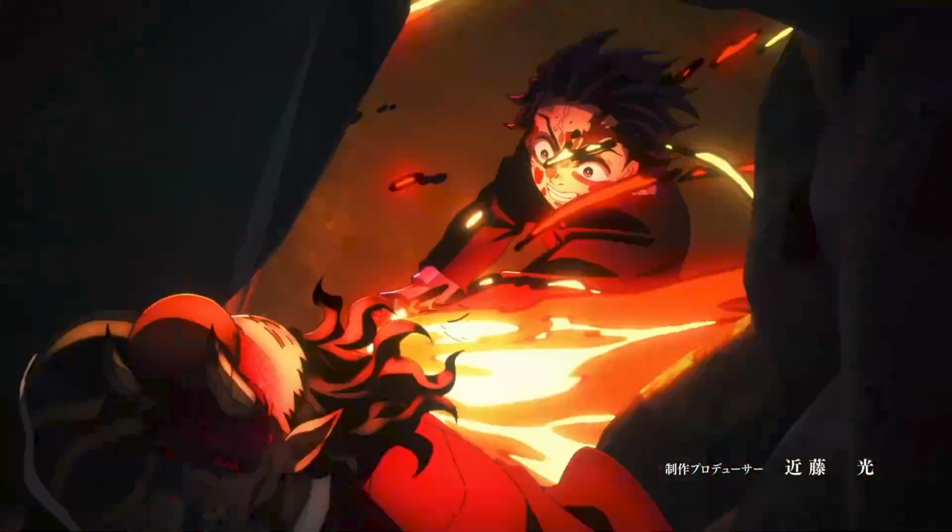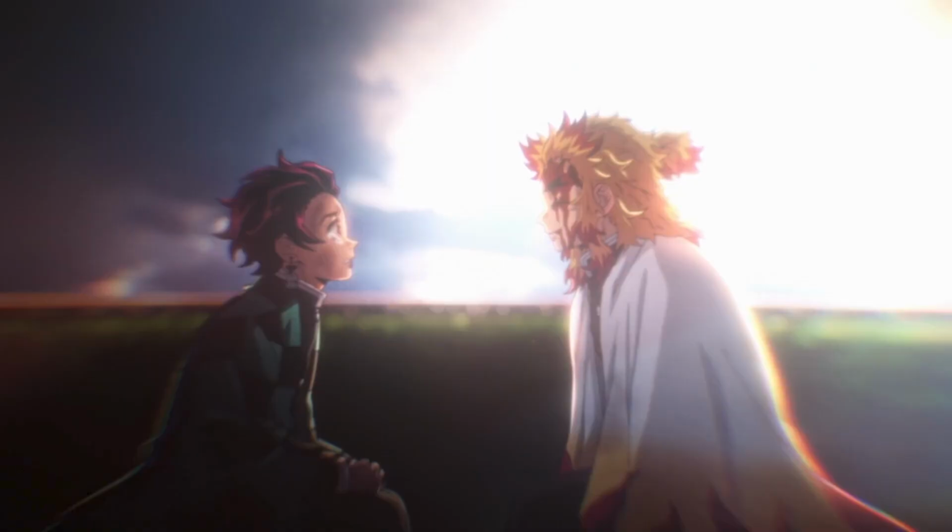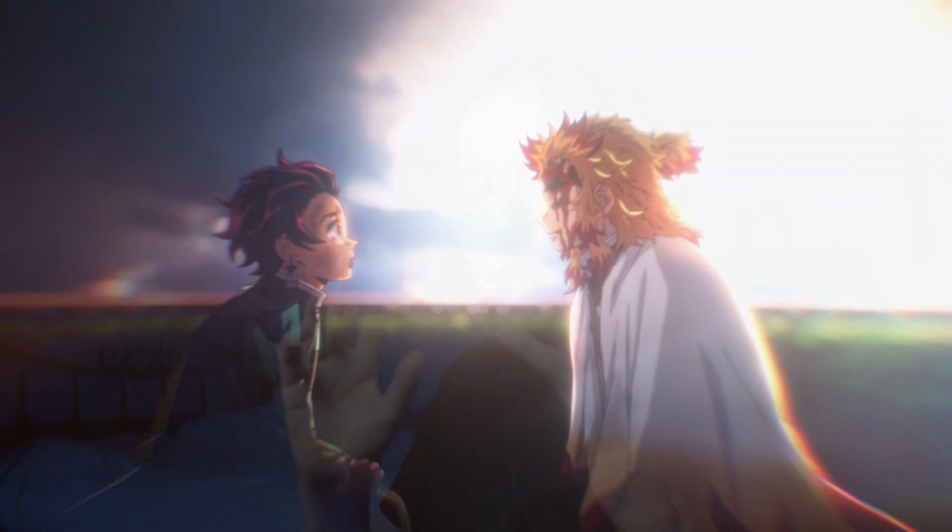Really cool sequence here with Tanjiro using sun breathing and then doing kind of a front flip. And Rengoku as well, where they show us a shot of Rengoku. It's really a good intro that puts you in the mood for this whole episode. They really cooked for that. If they can do those types of intros for future episodes, we're eating good, guys.